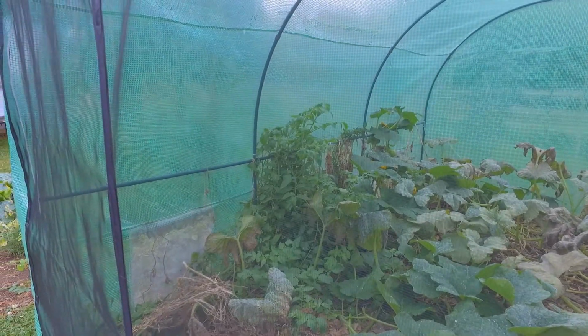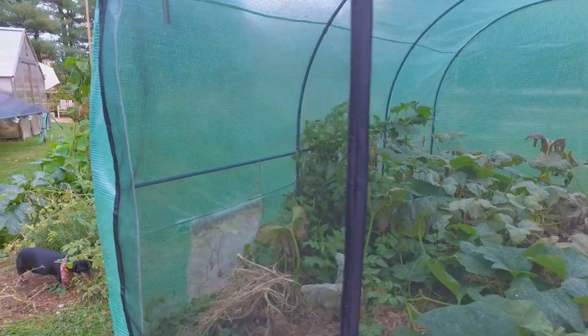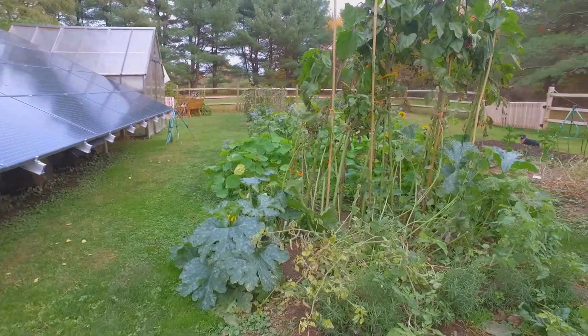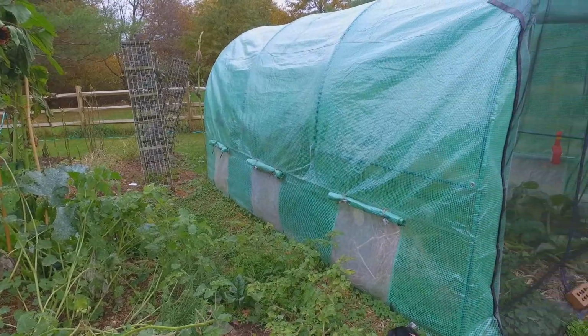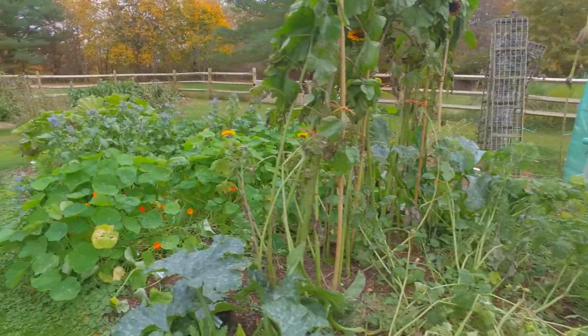Off in the distance there, I don't know if you can see, maybe I can digitally zoom in, there's another pumpkin that it also has pollinated and is growing and kind of hanging off the side. But I don't think we're going to get a full-size pumpkin out of that. Although the place is a little protected from the frost, so they'll last longer than most.